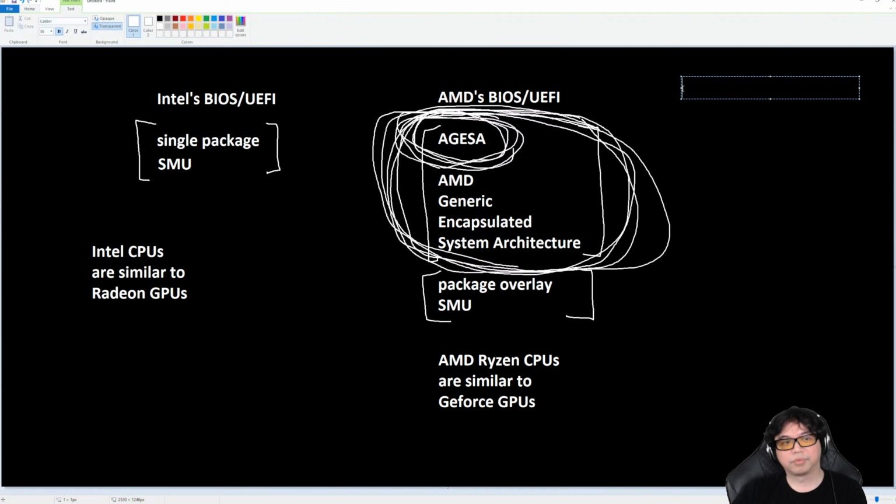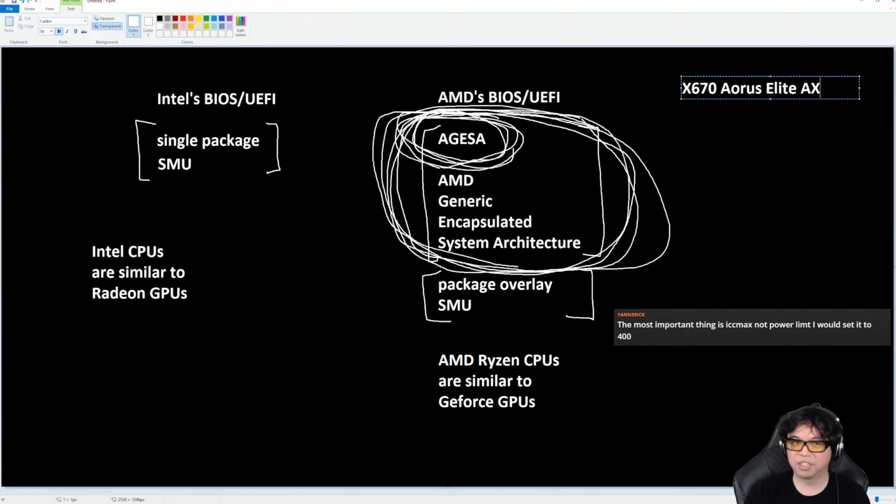So, the X670 Aorus Elite AX. This is a good one. It's an easy one to recommend. It basically does everything you need. It's got 4 M.2, and it has no lane sharing, so there's no problem.